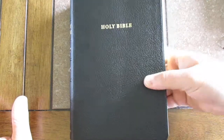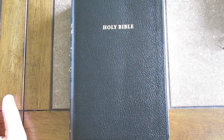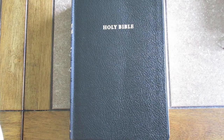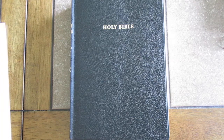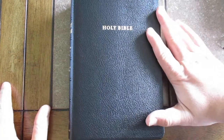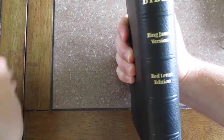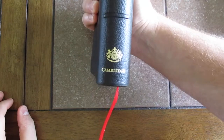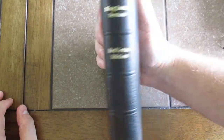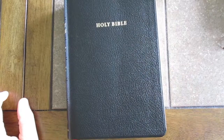It's not the same difference as a new version to the King James, which I will not use any version but the King James. But it's just a shame that these publishers make these changes, and most people probably don't even know it. So that's my biggest problem I have with this Bible. I don't think it should stop you from buying it. I don't think the quality of this is as nice as other Cambridges, but it's also quite a bit cheaper.